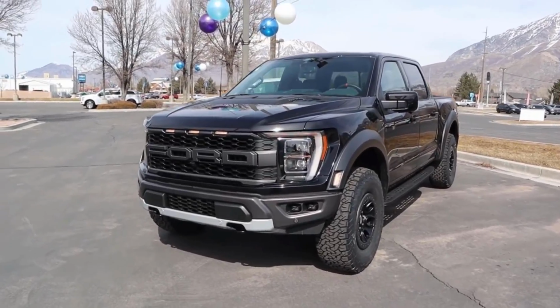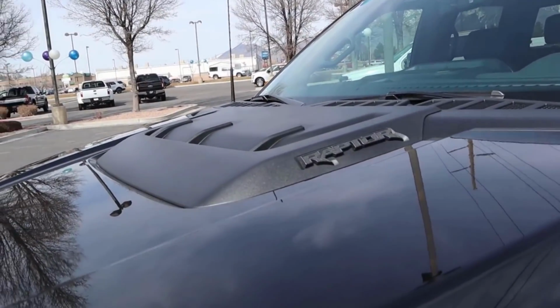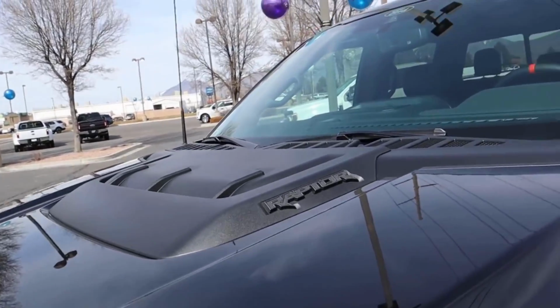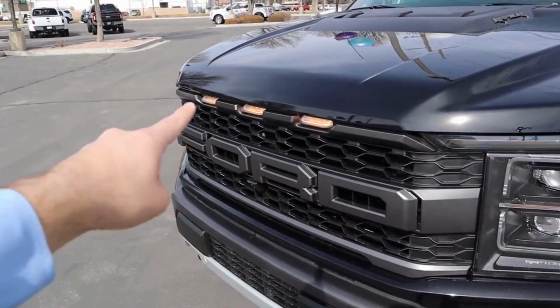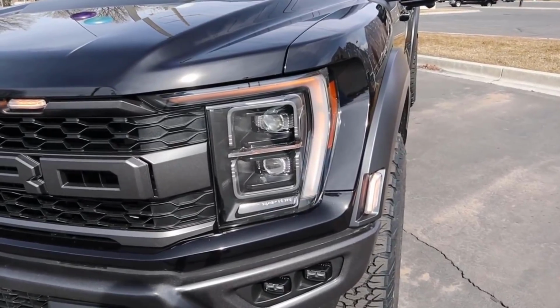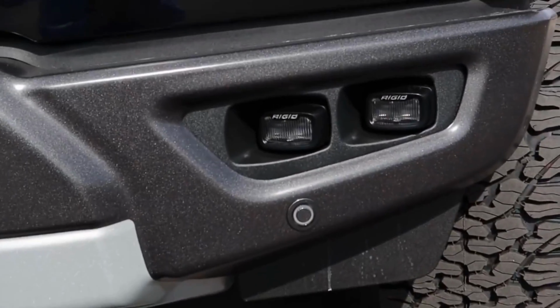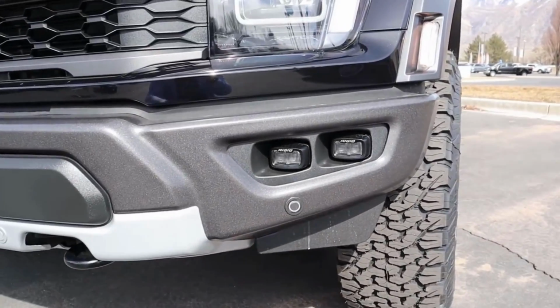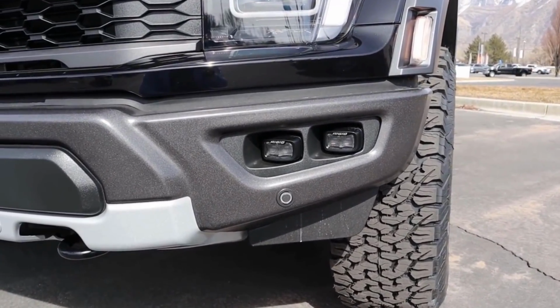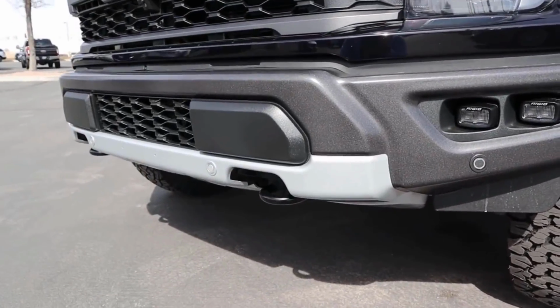Now, going to the front end with the Raptor, you guys can see that you've got that accent piece there in the center with the Raptor logo. It's a cool little venting piece. It looks great. Got the marker lights there with the daytime running lights that are also finished in orange to match the marker lights. And then you've got the two sets of fog lights. One's tied into the auxiliary switch and the other one is just tied into the regular fog light button. The one that's tied to the auxiliary switch is technically not street legal because it's too bright.